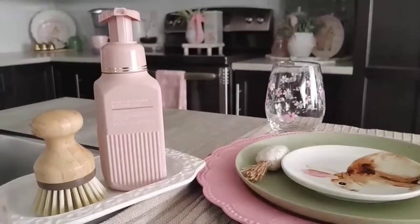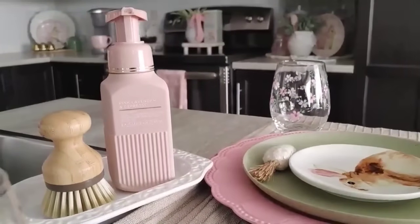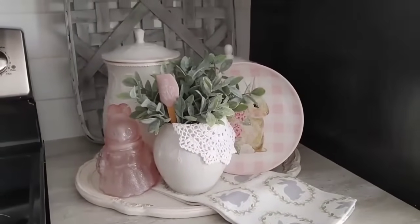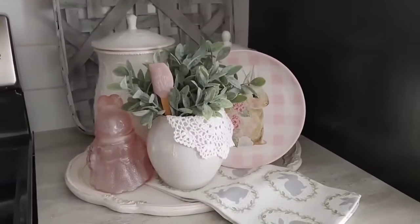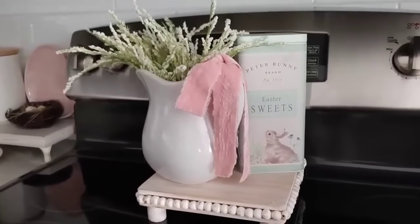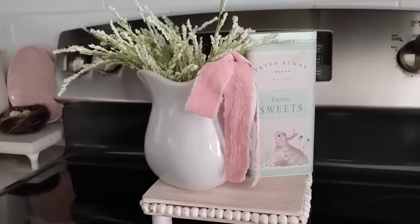I really enjoy switching out my hand soap seasonally, so I have this gorgeous pink one from Bath & Body Works. Beside the stove, I have this really sweet vignette. I love how this one turned out. On the stove, I kept it very simple, so this is easy to move off when we do plan to cook.